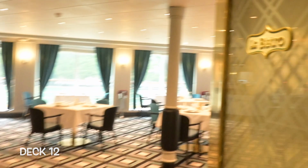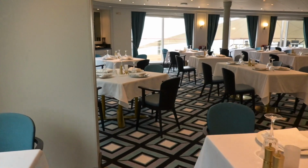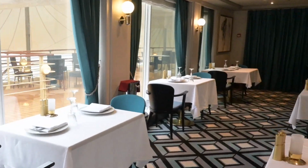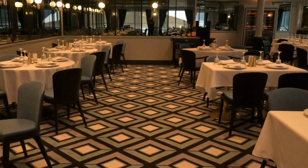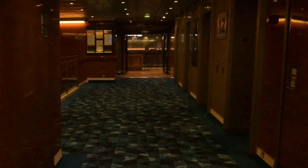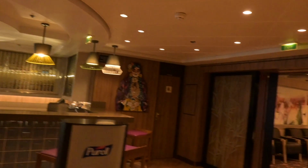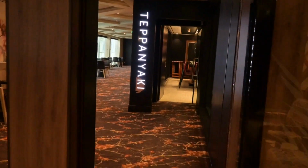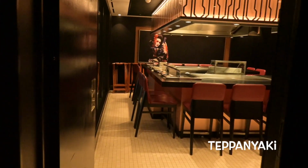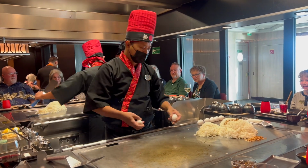On deck 12, you will find the remainder of your specialty restaurants, starting with Le Bistro, a fabulous French restaurant. Cafe.